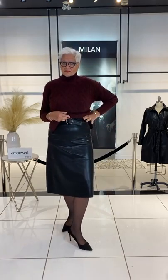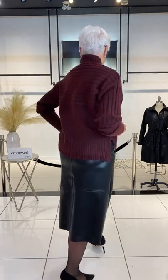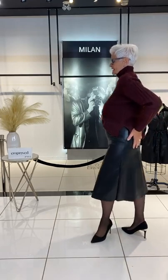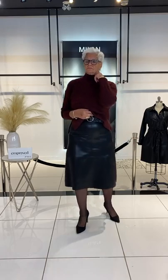So this is our beautiful vegan A-line midi skirt. It's got leather cuts in there, so it gives you that feeling of leather. Again, recycled vegan leather. It's got a beautiful self belt with a gold round buckle. It is a size large, and she's wearing it with a beautiful mock neck sweater that's a high-low.